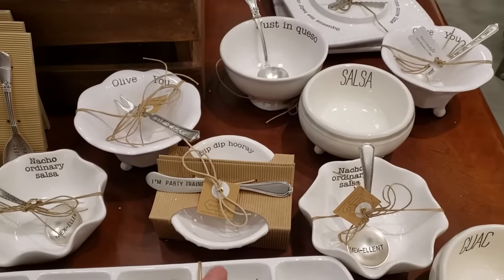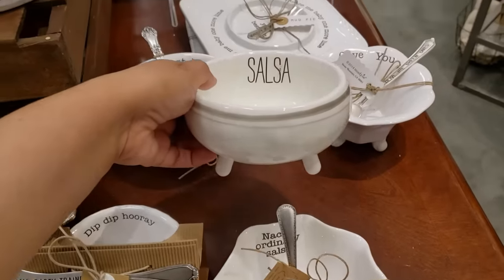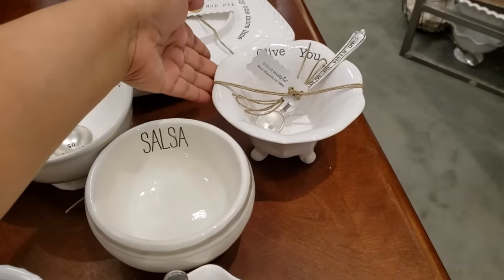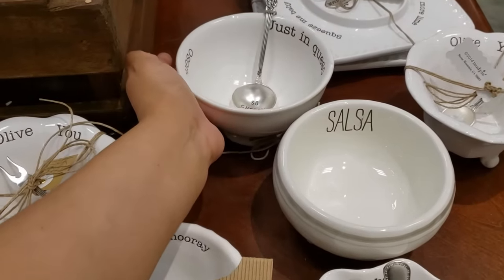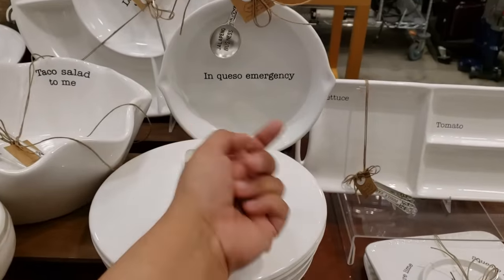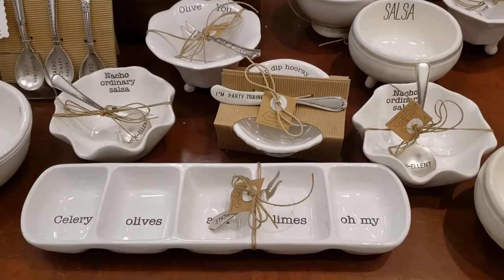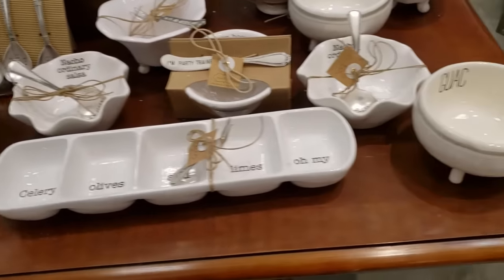Mud pie. Now, I want to say I love mud pie more than Rae Dunn. Look, we have salsa right here. Really cute. And that one will be 15. All of you. How cute, right? Justin queso. So cheesy. Lettuce, tomato, onion. And queso emergency. Oh my gosh, how funny, right? And look, they have this one right here. Celery, olive, lime. Oh my. Nacho, ordinary salsa. And look, guac.